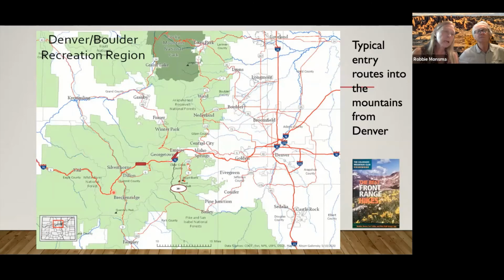And sometimes we go to Vail, and the last thing I'll point out is this big dip. You should get to know that big dip, but you'll know exactly where you are. You're between Silverthorne, Dillon, and Vail. Sometimes we come down to Sedalia and go into Douglas County. Talk about that.